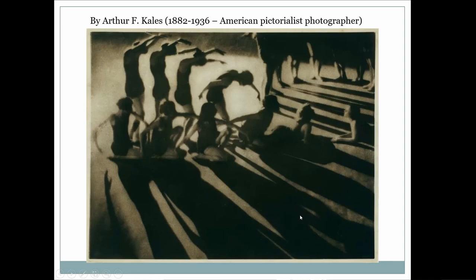Arthur Kales was an American photographer. Mainly, he was concerned with pictorialism. When we say that a photographer is a pictorialist, his main aim would not be commercial or documentary. He would try to do artistic, different images. And this picture demonstrates what he used to do. Sorry, he's dead now, he died in 1936.